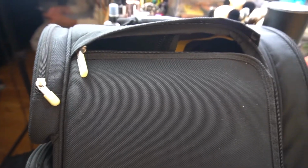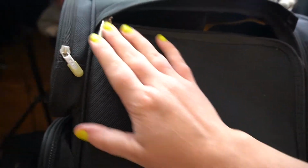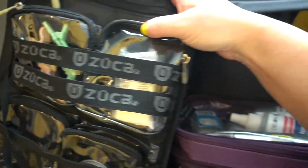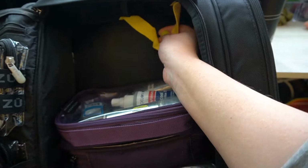Okay, so last but not least is my Zuka hair kit. This is a mixture of my hair kit and just extra storage for my makeup kit. So in here I have an apron. The apron goes over all of my clients to make sure that they don't get anything on them. I have a little handheld mirror in the side so that they can check their makeup. Inside I have lots of space here in the side. I have random things in these little pockets. And then I have lots of storage in here too that I never even fully use.